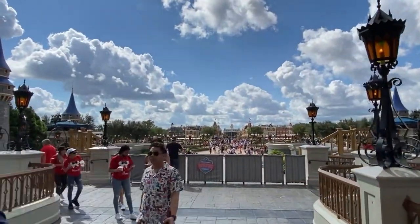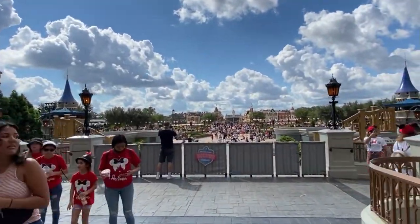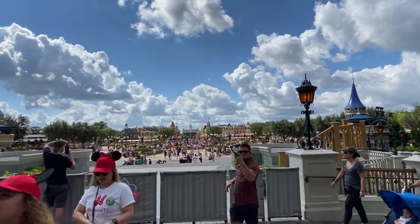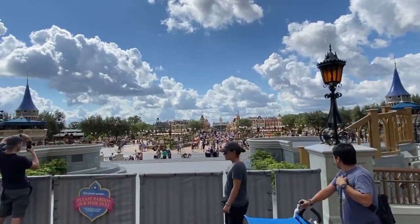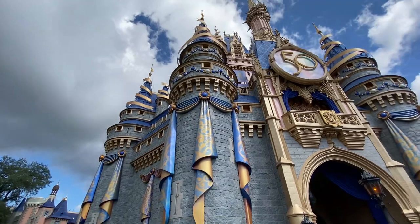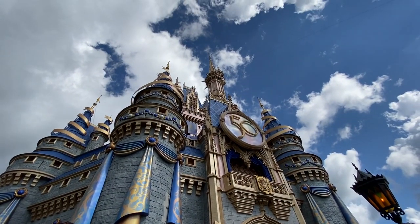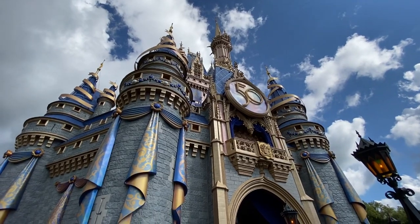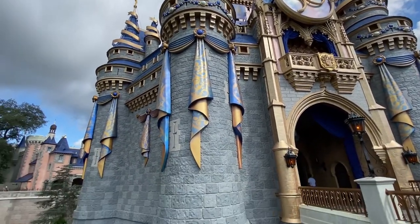All right, now we're exiting out from underneath the castle. Look at the view, right down the middle of Main Street. Looking all the way down there, all them people. And then we turn around and we can look straight up at the castle. Oh wow, look at that 50th anniversary emblem. That thing is huge and beautiful too. Love the colors.